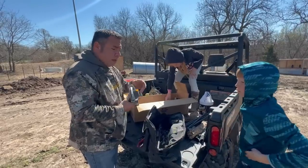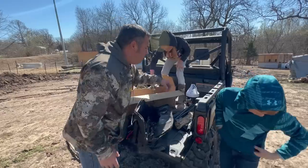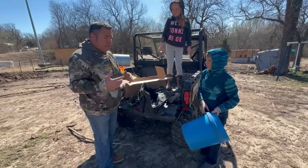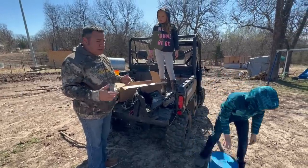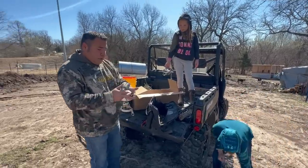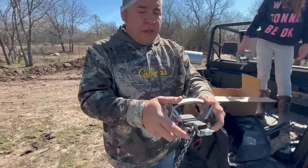We're going to have to, he's got a bucket here. We're going to get some water, and we're going to soak them for about 3 or 4 hours, and then they'll be ready for us to actually set this evening. But, boy, these are some big old traps.